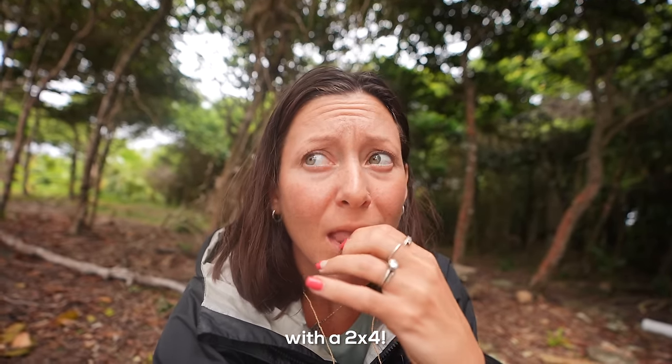I don't think that's edible. Oh, wow. That's actually so good. Oh my gosh. That might be the best thing that I've put in my mouth since we've been on this island. I feel like this one bite is gonna give me energy. Now, how do you catch crabs? With the 2x4. Nice work.